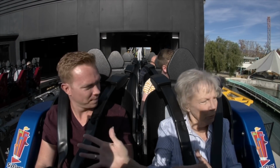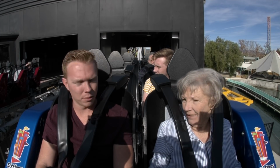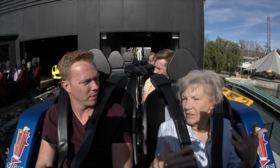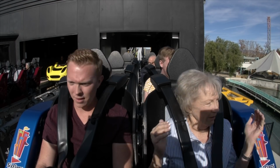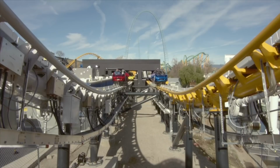It's awesome when you can interact with a car on the other side over there. Oh, that's fantastic. One of the best parts of the ride is seeing the other train duel and race you as you go through the circuit. Similar to the other. Yeah. I love it. They put it in a perfect place. All right, here we go. Perfect location.